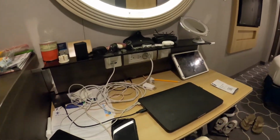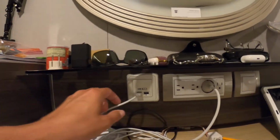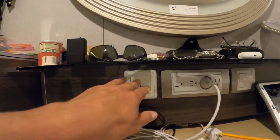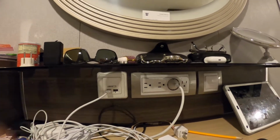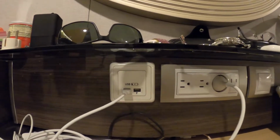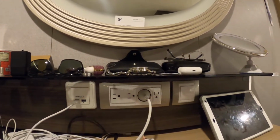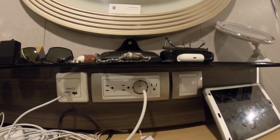Now this, again, is one of the questions that gets asked quite a bit. I'm going to shut off that light above. It is power. So on Symphony of the Seas, you have 2 USB-As, so you can plug in your phones or basically anything that needs to be charged by USB. You have 1, 2, 3 110 volt North American Edison style outlets that are grounded.